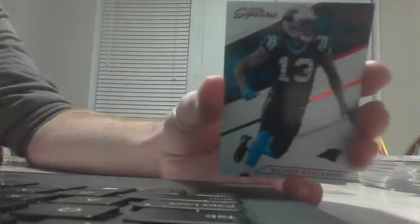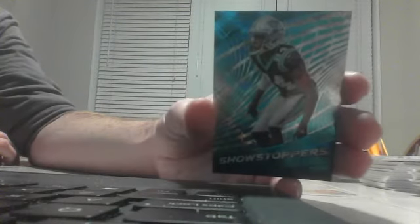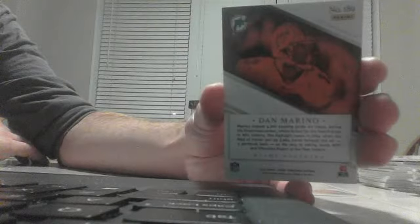Derek Carr for the Oakland Raiders base card. Reuben Randall, New York Giants. Got a red proof numbered out of 149 for Kelvin Benjamin of the Carolina Panthers. We have a Showstoppers, looks like a blue parallel numbered to 100 for Josh Norman, Carolina Panthers. Dan Marino base for the Miami Dolphins. And finally, we have a blue rookie autograph, another low-numbered hit, number 12 out of 25 for Colby Listenby of the Buffalo Bills.